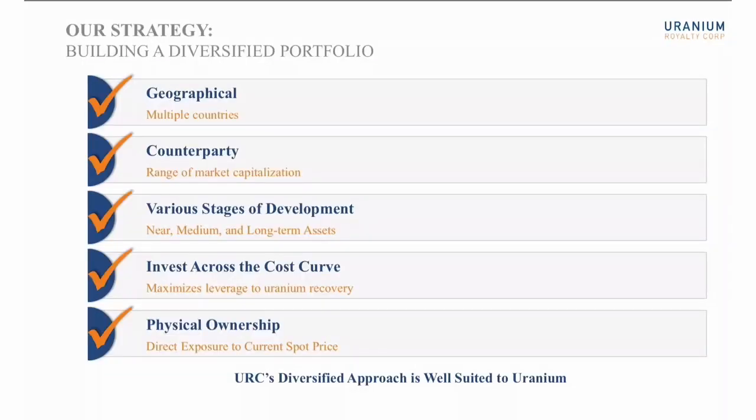Okay, let's look at their overall strategy. Geographically, they're in multiple countries. Their counterparties have a range of market capitalizations, and they're in various stages of development, things that are real near, things in a medium term, and then long-term assets. And they invest across the cost curve, so they really truly maximize their leverage to uranium recovery. And their physical ownership exposes them directly to the current spot price of uranium, which I like that idea.